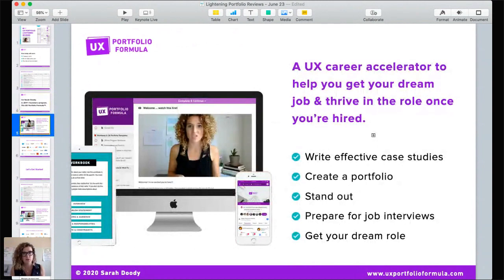So the UX Portfolio Formula is a career accelerator that helps you get your dream role and also do really well in that role once you are hired, because a lot of the skills that you learn while you're making your portfolio will also serve you very well once you are hired, because part of your portfolio is learning how to communicate what you did and why you did it and articulate your design decisions and things like that. And as you can imagine, that's very helpful once you're hired as well.